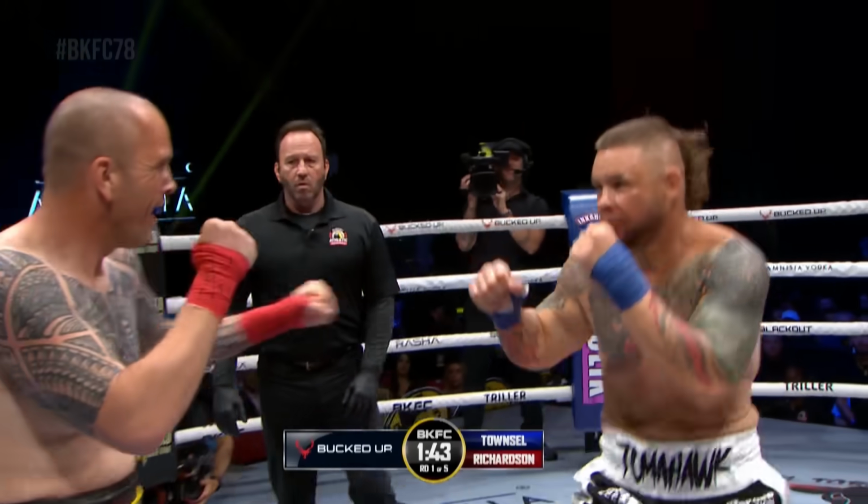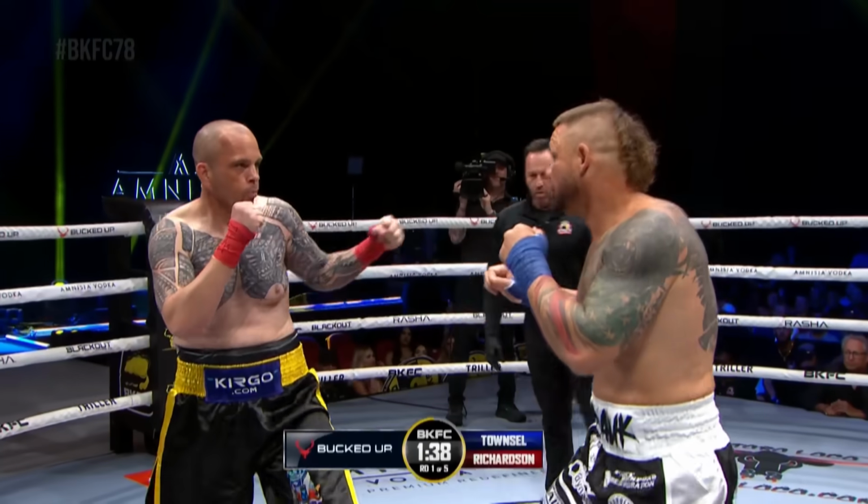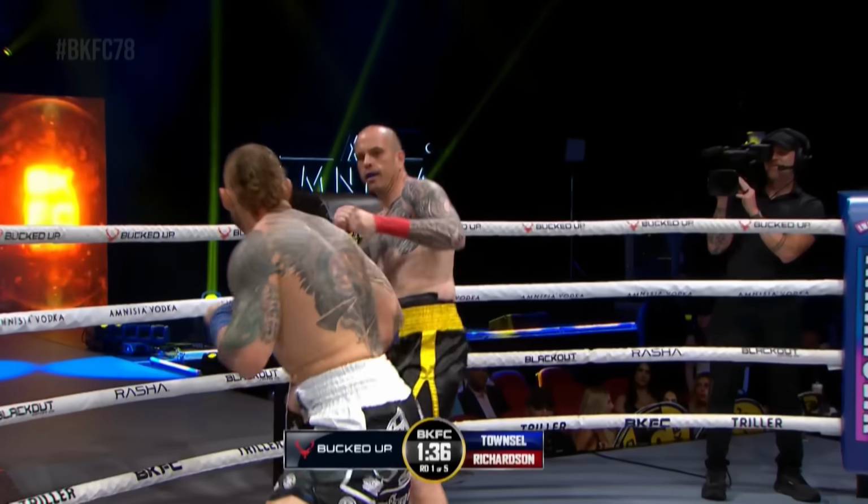Smile on the face of Townsel coming forward. A smile right back from Richardson. Townsel hit with the jab and he left a good hit. It's not mocking. I think the two are actually enjoying this.